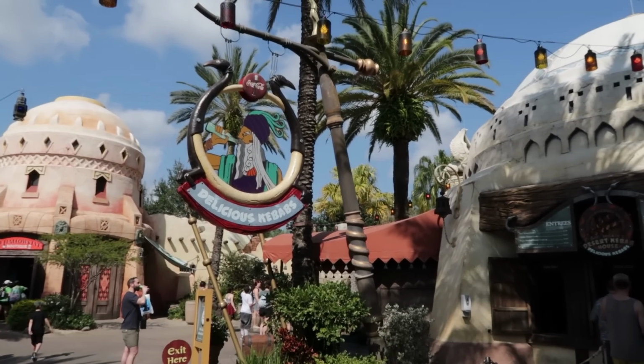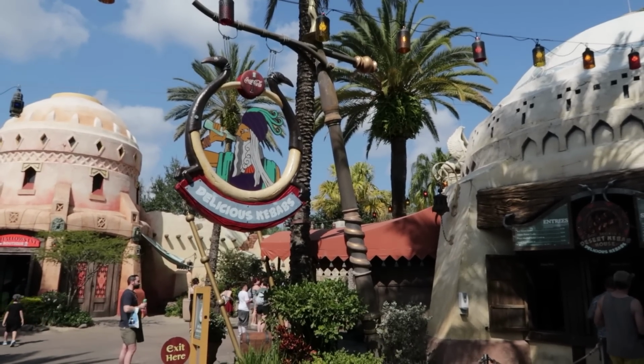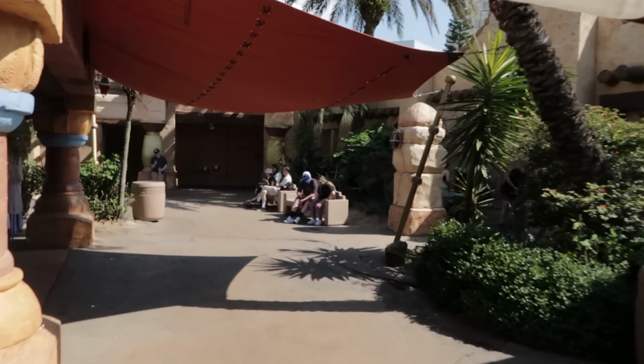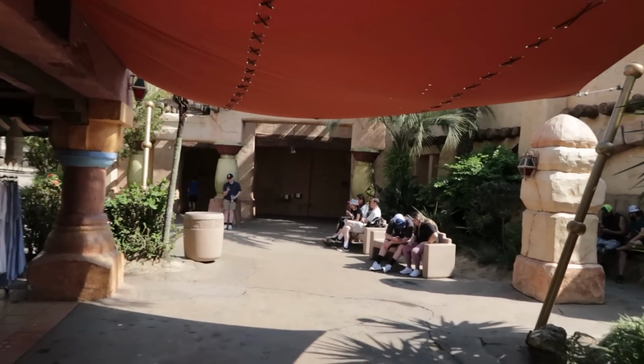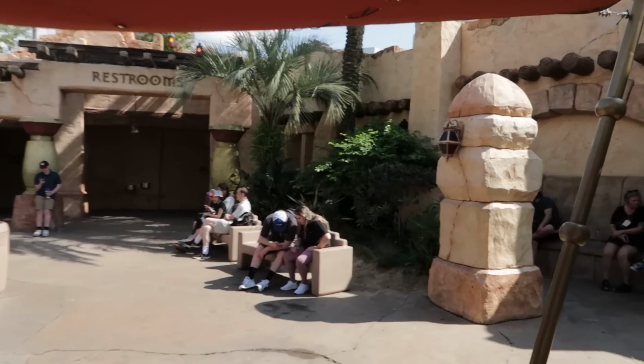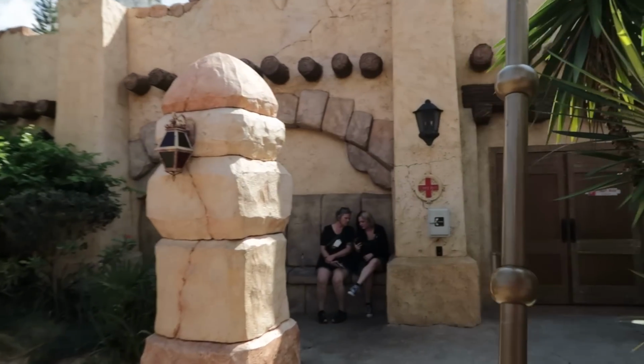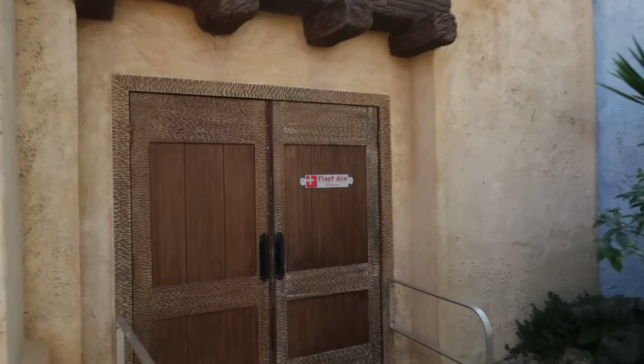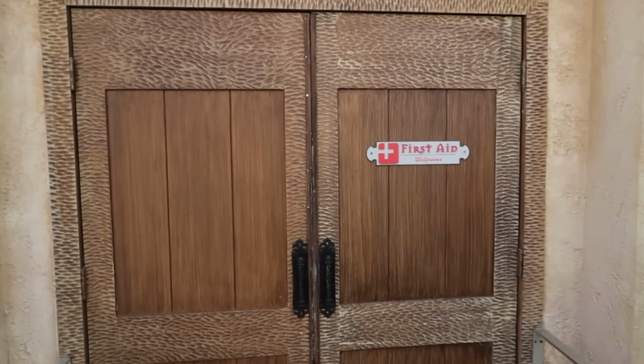Another thing I want to point out about the Lost Continent, just to the right of the delicious kebabs, right this way, as if you were walking to the restrooms, just to the right here, as you round this corner, is a first aid station. There's one at the front of the park, and then also this one here in the Lost Continent. I hope you never need to use it, but if you do, now you know where it is.